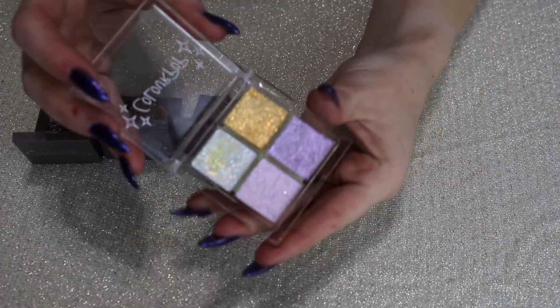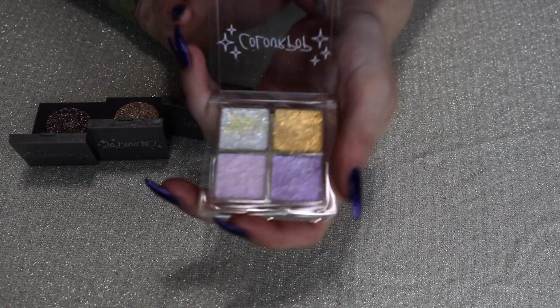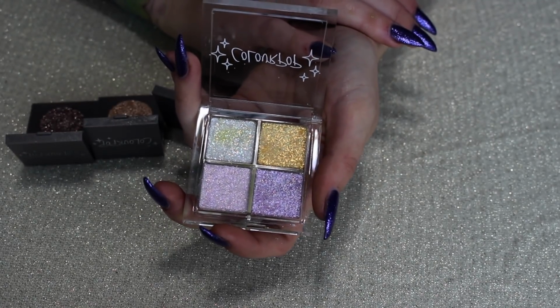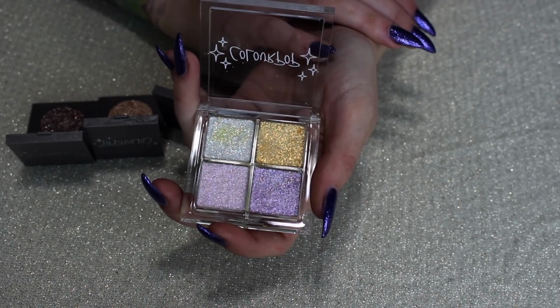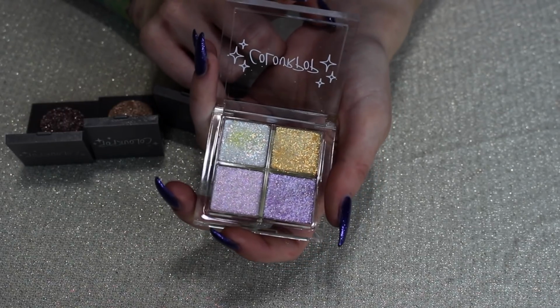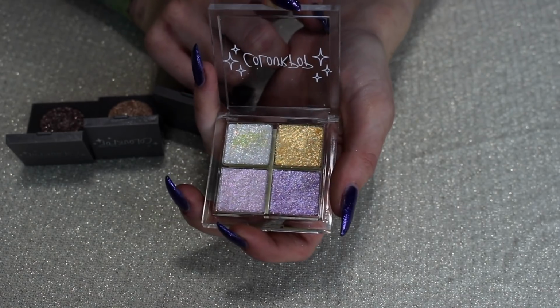This is just a little pressed glitter quad. This is called the Rainbow Sprinkles Quad. My heart wants me to keep this because it's separate little pressed glitters of different colors. I think I will keep this because they're all different and they're cute, and I could see myself using this one once my collection is condensed more.